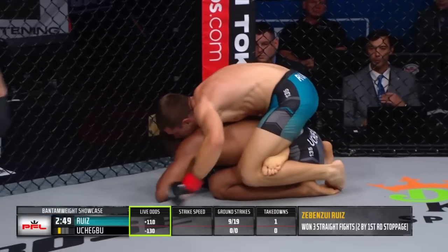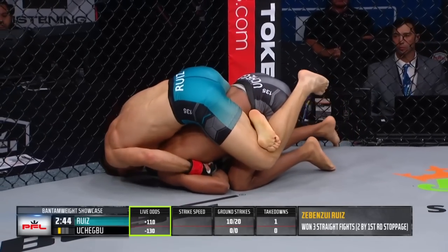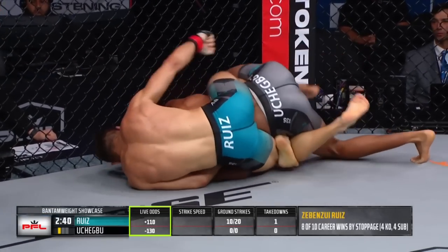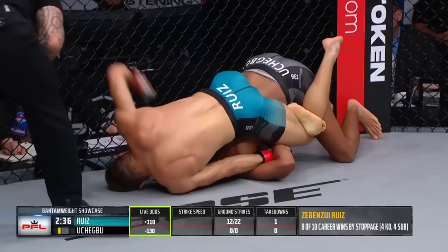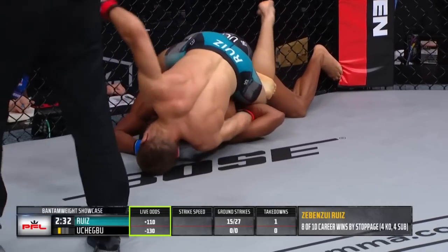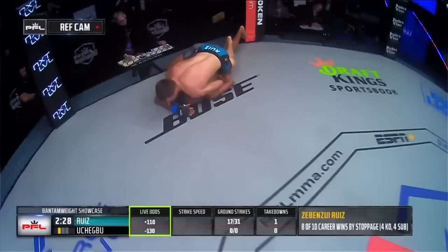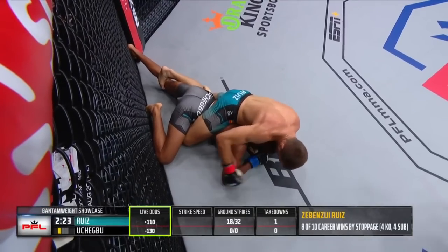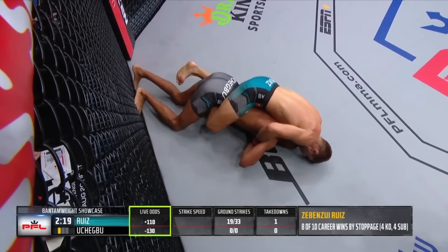Zebenzui Ruiz, the aggressor in the striking, was able to take this fight to the ground, take the back, now trying to flatten out the long, tall, really very tall bantamweight at 5'10", Raphael Uchegbu. It's an excellent control position, but also can really torque the lower back there as he pounds away with that right hand. Makes it difficult to breathe, too. You put a lot of pressure on the diaphragm and the lower stomach. Makes it difficult to take deep breaths. He's stretched out now, Randy. He's not going anywhere. This is a very difficult situation here.